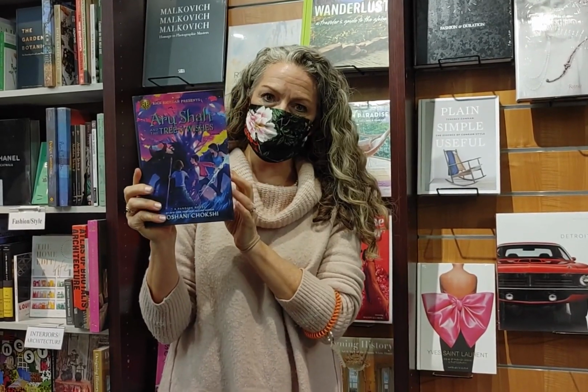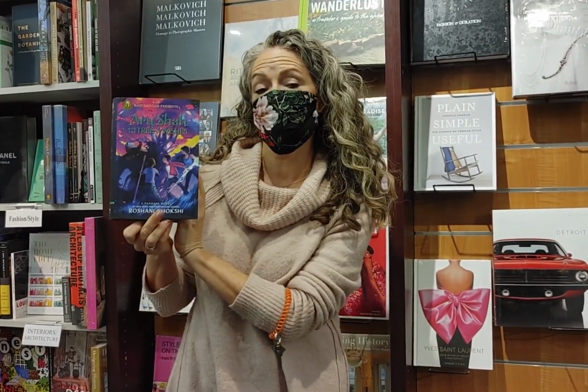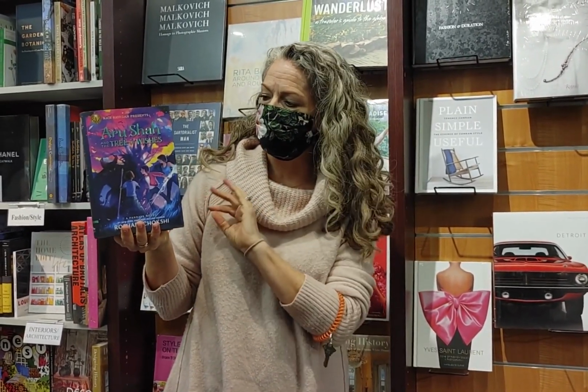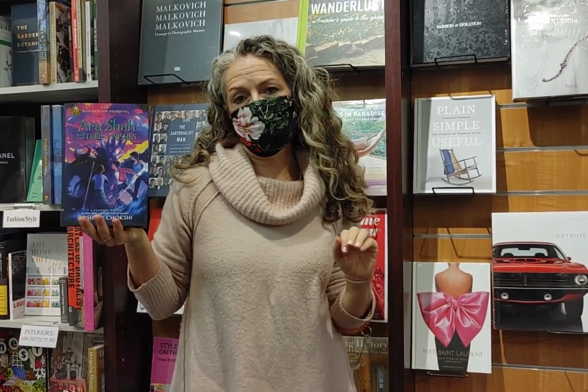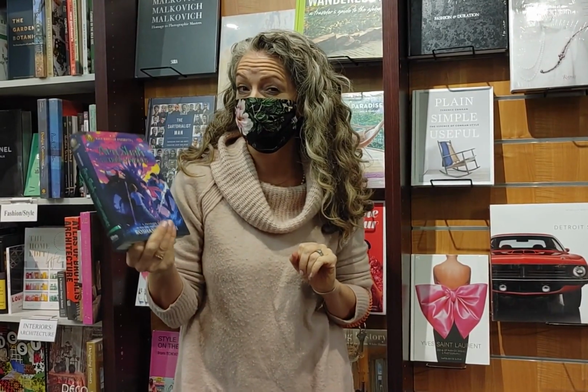Next, we have Shah. This is the 3rd book in the Indian mythology series that's under the Rick Riordan imprint. Much like his Percy Jackson, it takes mythologies from various cultures around the world, and so this is book 3 in the Shah series.